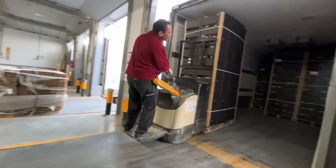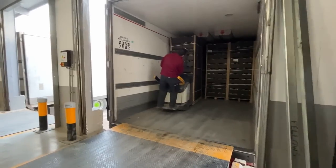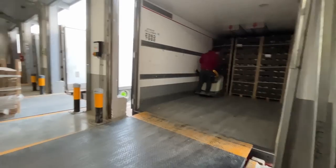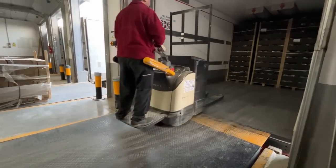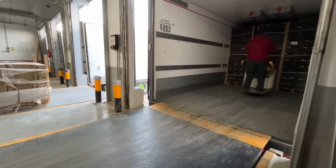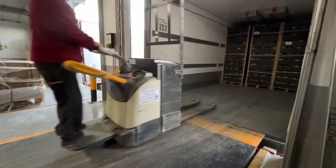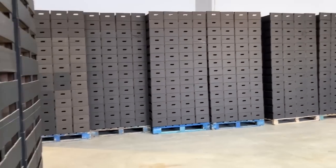You get a better idea of how small they are at this angle. They're a bit wobbly, but they're definitely a lot smaller, and you can see the 3 across. You can see it's got more light in here than at the other place. These are all the cardboard boxes that obviously they go in.